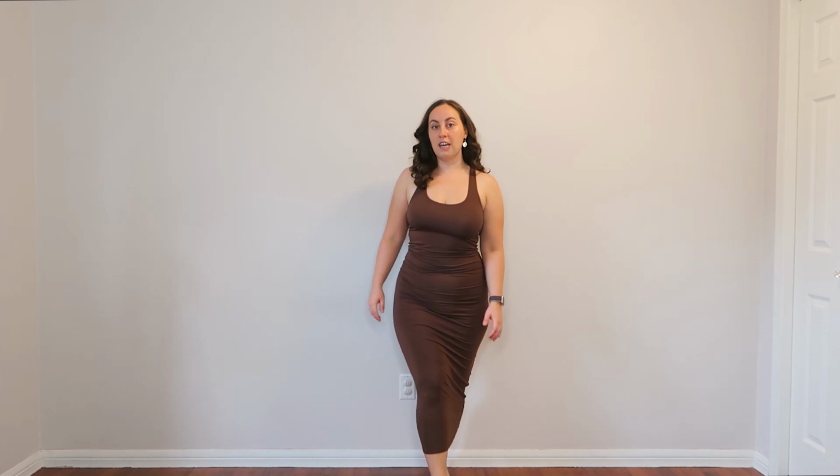But it's a cute dress. It's nice and long, and I feel like it's super comfortable. Like, you could wear this all day long and you would be completely comfy. On the complete opposite side of the spectrum, there's the Skims dresses that I personally only wear with shapewear under them because they are paper thin.